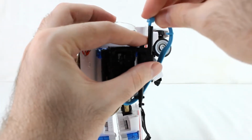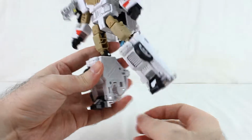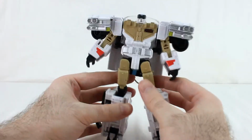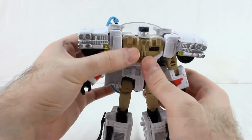That's the one thing I will complain about also is that this doesn't peg in super well. Another thing is these heels. It's really easy to accidentally kick them back in or push them back in when you're just trying to pose him. But yeah, it's still a pretty solid figure, I feel, in general.